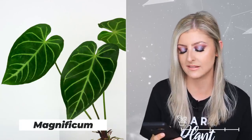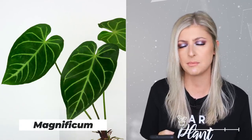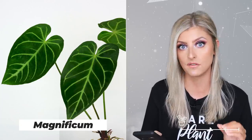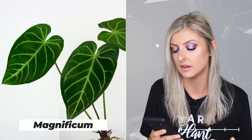So next plant in uncommon, we have the Anthurium Magnificum. And I love these plants so much. They're one of my favorite anthuriums, actually. They weren't originally, but they are now. My favorite happens to be the type without any real veining. The one I'm showing you will have more of a vein in it, but still both beautiful, don't get me wrong. But I prefer the more muted types. I don't know why that is.